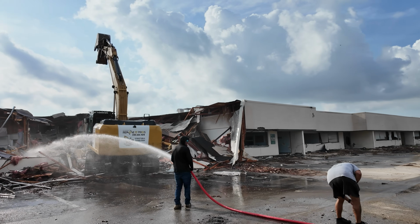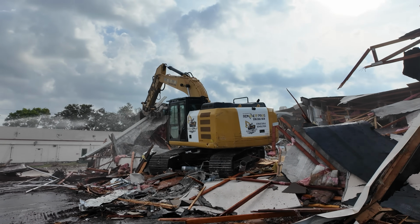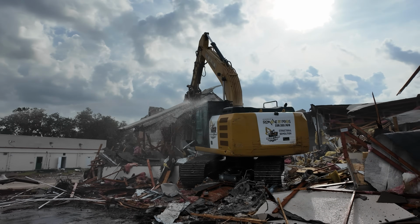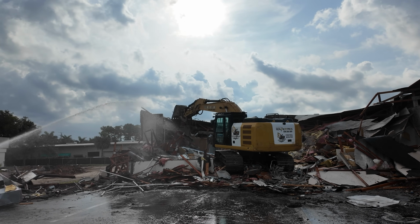Here the guys are using the fire hose to keep the dust down, keep the neighbors from getting upset with us. He's going to separate the metal from here, and he's going to take all the construction debris and put it into a pile. As he takes it apart, he's going to make it into small chunks so it'll fit inside of our dumpsters without hanging out.